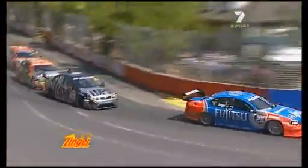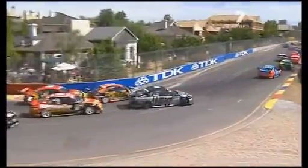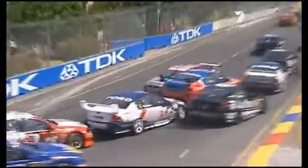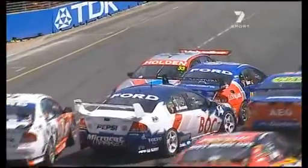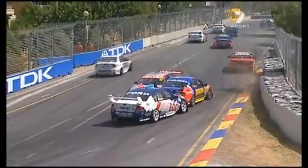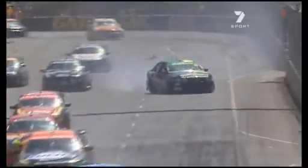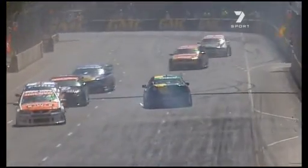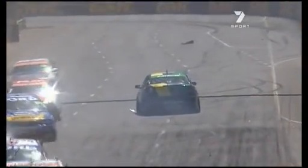Bargwanna making a little contact there with the Fujitsu car. Then they all bottled up. This is on the exit of 5. And round goes one of the Valvolinkers. Just a traffic jam. It's a heck of a mess. Alan Gurr, Brad Jones. Well, essentially, Alan Gurr was caught up in that twice. And this is Steve Owen, the exit of turn 8. Look at the force of the car that is carrying that car out of there. That would have been a very scary ride.